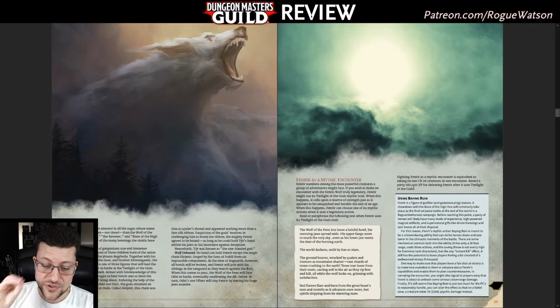Also want to read you the actual flavor text, which is included for when this thing goes into mythic mode. "The walls of the fens let loose a baleful howl. His ravening jaws spread wide. His upper fangs seem to touch the very sky, even as his lower jaw meets the dust of the burning earth."